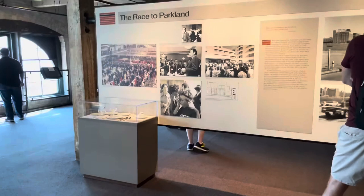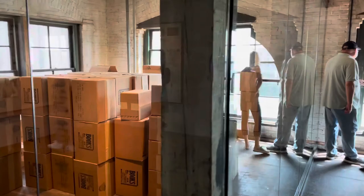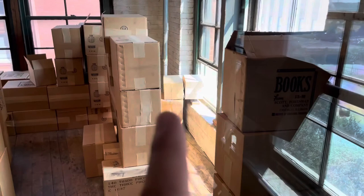Trying to do this quick, but this is the famous area. This is the window. Back in the day, it would have looked like this with all boxes here. That window right there, that's the window Oswald shot out of. As you can see, he propped the boxes up, sat the gun on those boxes, just like so. Looked out the window, very corner window. And this would have been his view.